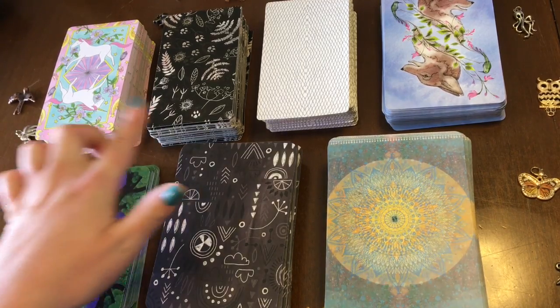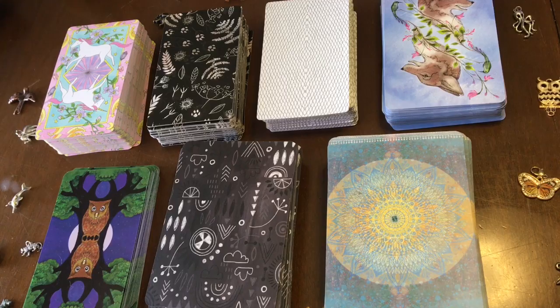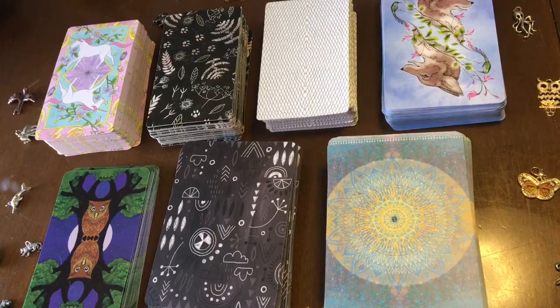So we've got number 1, 2, 3, 4, 5, 6, and 7. Okay, so pick a deck that's jumping out at you. Feel free to pick more than one. And we will get started.